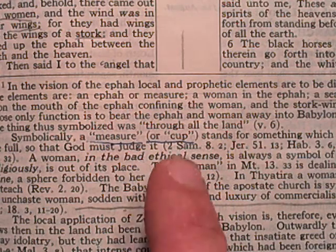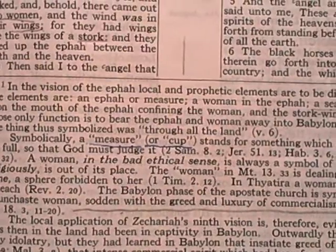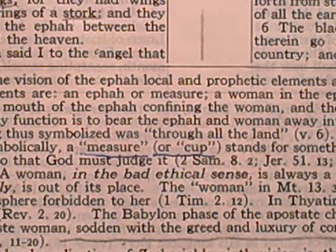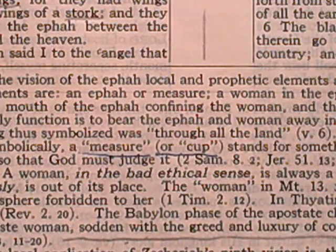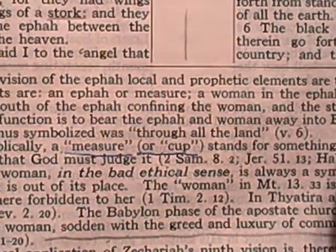And we see that they are going to be responsible for the cup, which I tell you is the second cup that's going to come from the moon. So it's saying the storked wing women, which is going to be Nekbet and Wadjet, whose only function is to bear the ephah and woman away into Babylonia.